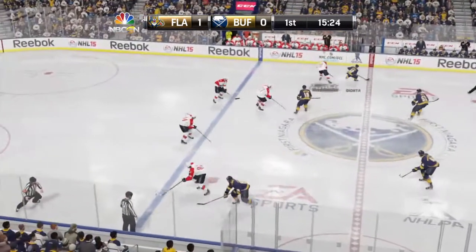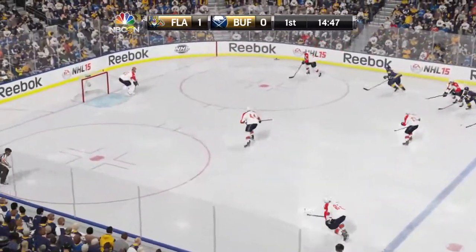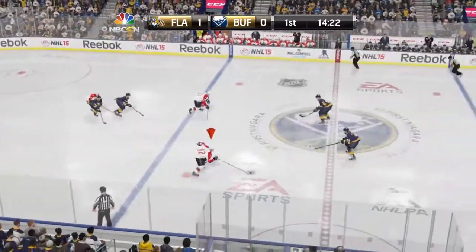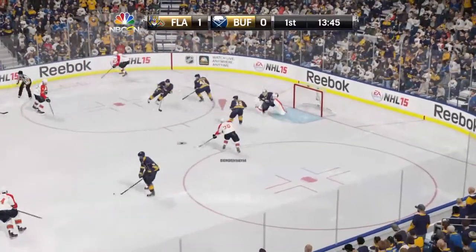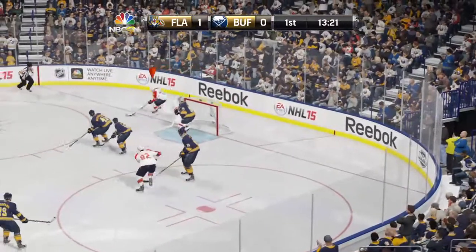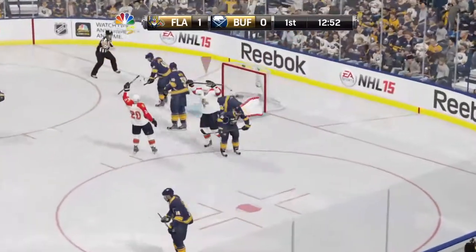Solid win at center ice. Ripped along to Mazzaros. Moves up along the boards. Flip to the opposite corner by Mazzaros. To Kopetsky. He's into the slot. Blocked with the pad. A shot. Oh, what a great chance, but it's off the iron. He's in on goal. Slot shot. Oh, out of the air. He got it. Score!